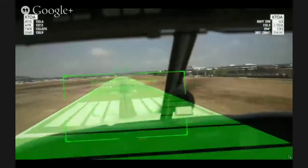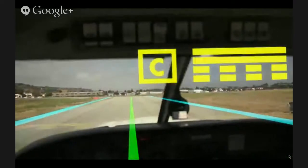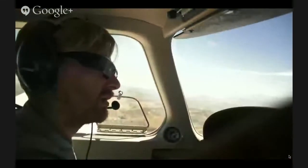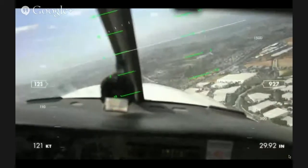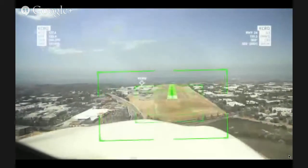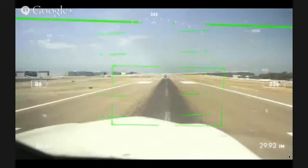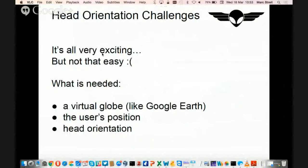And then we have augmenting important communication and navigation data on the edge of your vision. And taxi routes and which way to taxi, which is surprisingly difficult at large airports actually. Terrain avoidance, basically coloring terrain according to the level of danger that it poses. This is the airspace again. So this is what we are intending to do, basically having an augmented reality experience inside an aircraft cockpit.